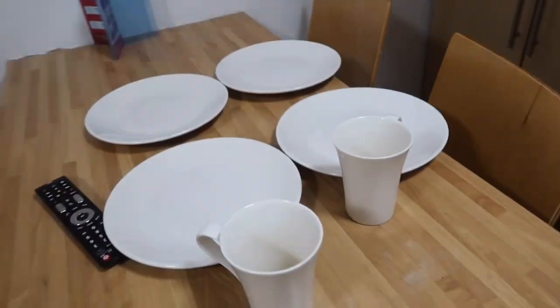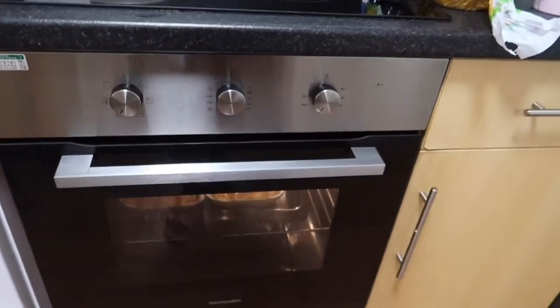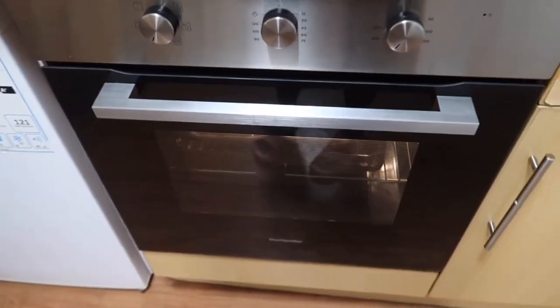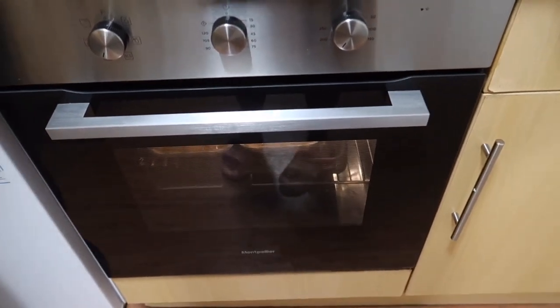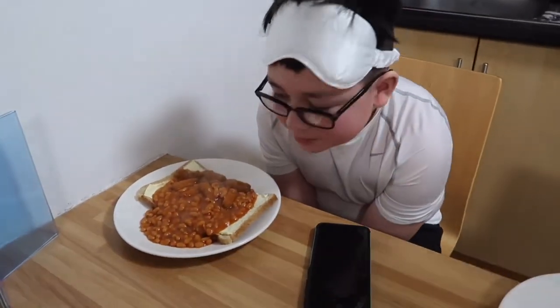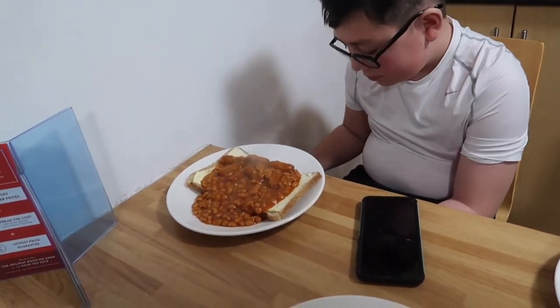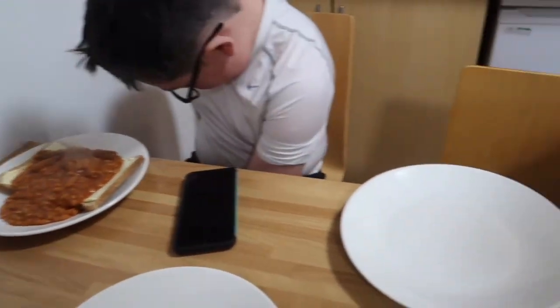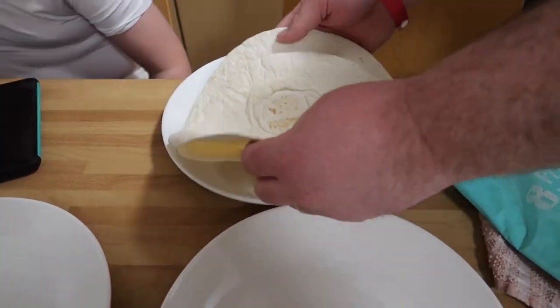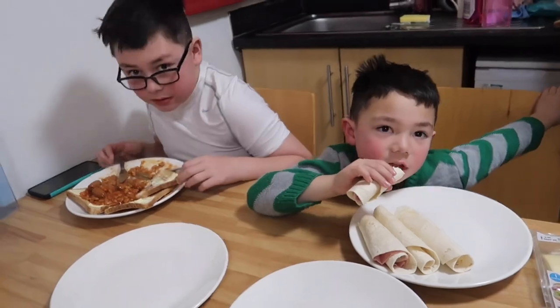Dinner time, guys. We have to go out for a show. So we put our food there in the oven because it's meant to be microwavable, but no microwave. So yeah, that's fine. Guys, this is Gabriel's dinner, baked beans on toast. And for Noah is a wrap. How's your food? Amazing.